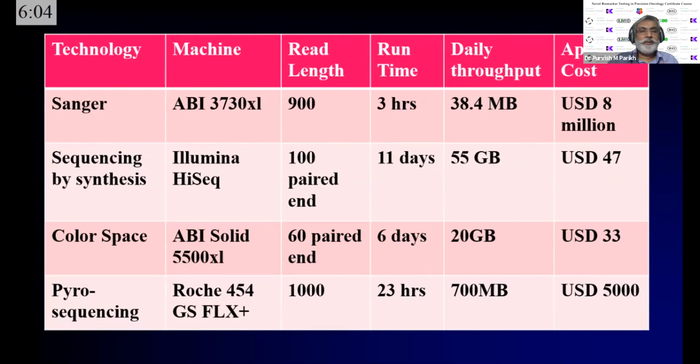This is a comparison of the four technologies with the machines and what happens as far as the read length, the run time, and the daily throughput is concerned. The last column is the approximate cost per 1 GB of the sequencing that happens with this technique. So the Sanger sequencing, which is the traditional sequencing, will cost $8 million per 1 GB of output. Therefore, we are using sequence by synthesis or color spaces. Sequence by synthesis, the example is Illumina HiSeq, which will have a read length of 100 paired ends. It takes about 11 days. It provides the daily throughput of 55 GB, and it costs only US dollars 47. So you can see the difference in the cost. You can see the difference of the labor and the intensity and the reagents required while doing the sequencing. Next slide.